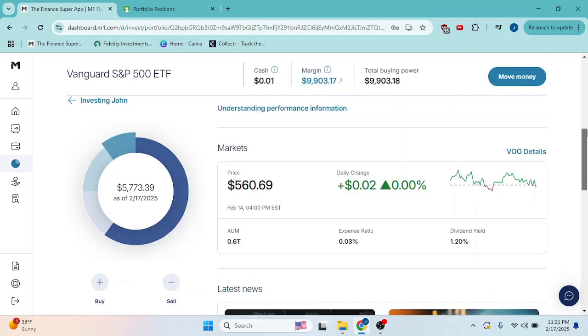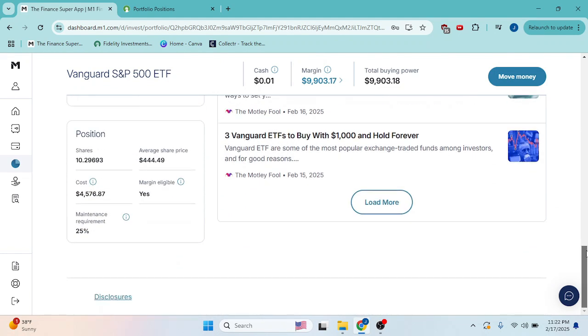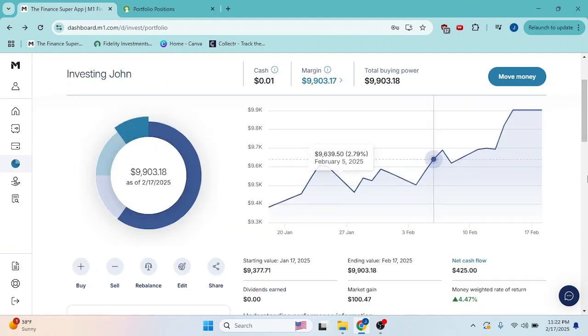And then in VOO, the S&P 500, this shouldn't have changed at all, but we're currently at 10.29. It took a while to get the 10 shares. I was very excited to hit 10 shares eventually. So that is my portfolio currently in my M1 Finance, and I'll keep you guys updated on this, and I'm excited to hit 10,000.